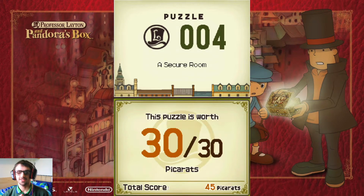Today I'm playing Professor Layton and the Pandora's Box, and in today's episode we're going to be starting off with puzzle number 4, a secure room. Now, in the last episode we actually came up to Dr. Schrader's house, and we noticed he was dead. We called the police, and they came and became incompetent fools as usual. So, we decided that we're going to start off with puzzle number 4, and see what we can find. So, let's start the puzzle.